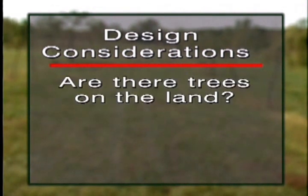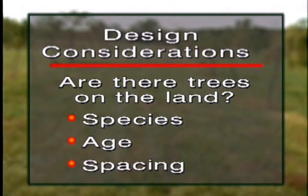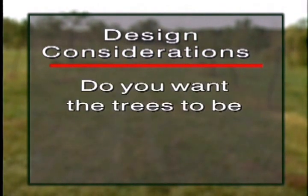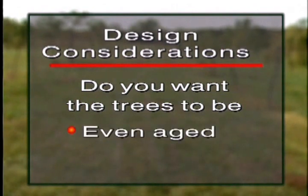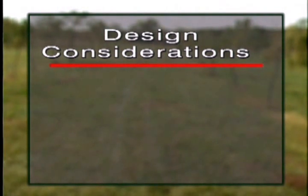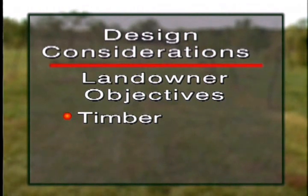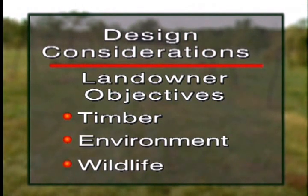Are there already trees on the land? What species? What ages are they? How are they spaced? Another thing to consider is whether you want the trees to be even-aged, that is, all of the same age, or uneven-aged, which will require planting over a span of time. And what are your objectives as a landowner? Do you want timber products, environmental, or wildlife benefits? Or do you want all three?